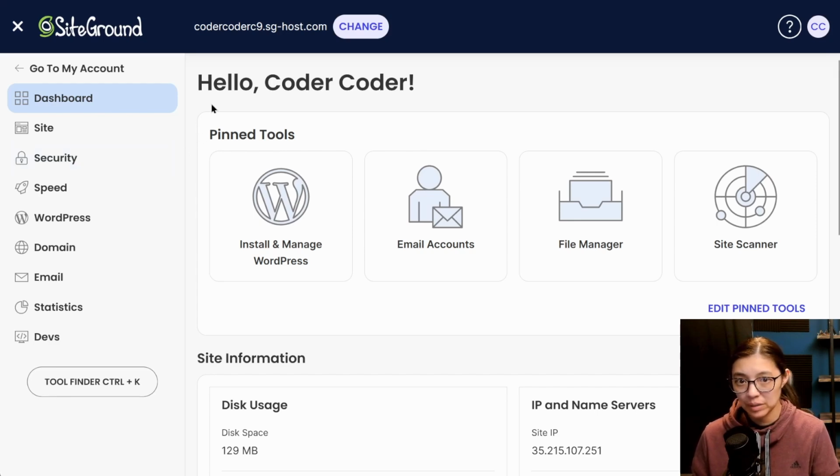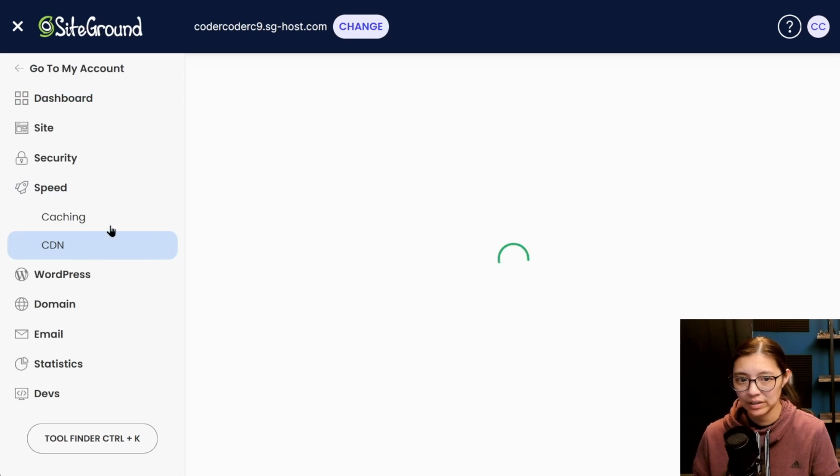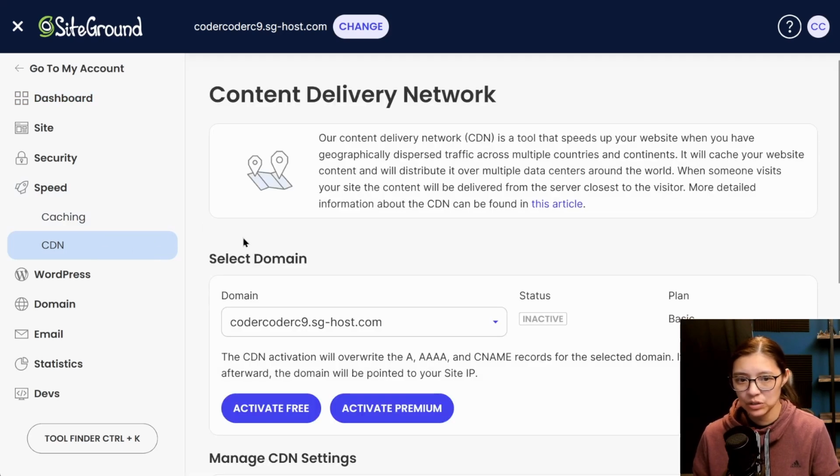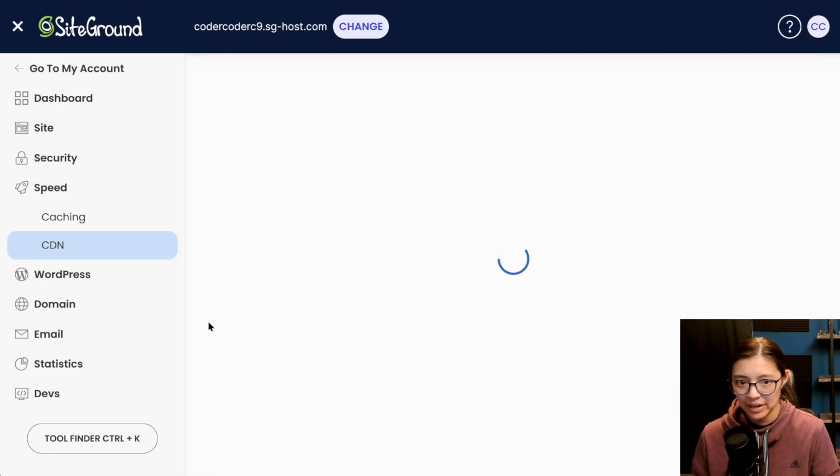So one feature that comes automatic with SiteGround is, if we go to speed, a CDN or content delivery network. And this is really going to help your website load as quickly as possible. And it's actually really nice that they include it here so that you don't have to set up something like Cloudflare CDN, which can be a little bit of a pain. So you can activate the free version if we click on that button.